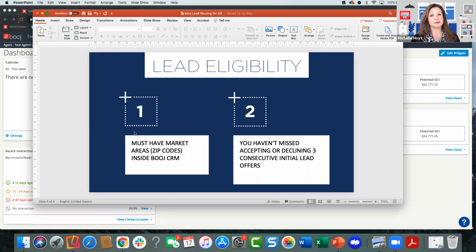In order to be eligible for leads on remax.com, you must have at least one zip code filled out. I'm going to show you where to do that. You also can't miss 3 leads in a row. If you miss 3 leads in a row, you can become ineligible. And then with the brokerage, you have to put in a support ticket to get re-enabled. The system thinks you're not interested in leads. So be careful, don't miss any leads, again, is my best advice to you.